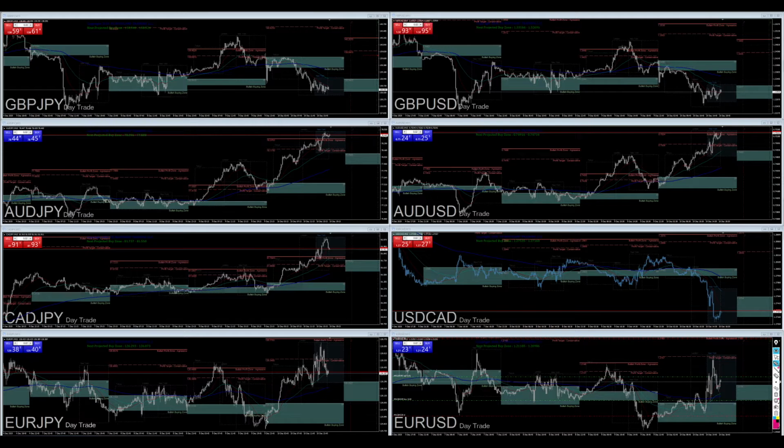Same kind of the same situation here. I couldn't take this trade. We just didn't have the proper setup for it. But we are setting up for the trade for tomorrow. And these guys are all in the profit target zone. These ones are below the M2, which is up here somewhere.